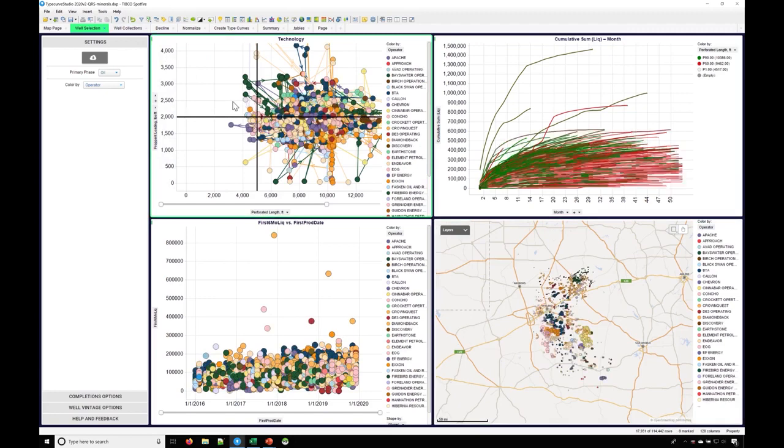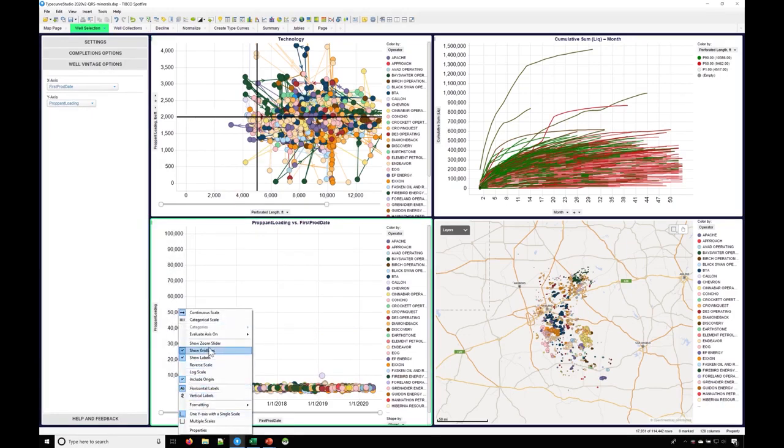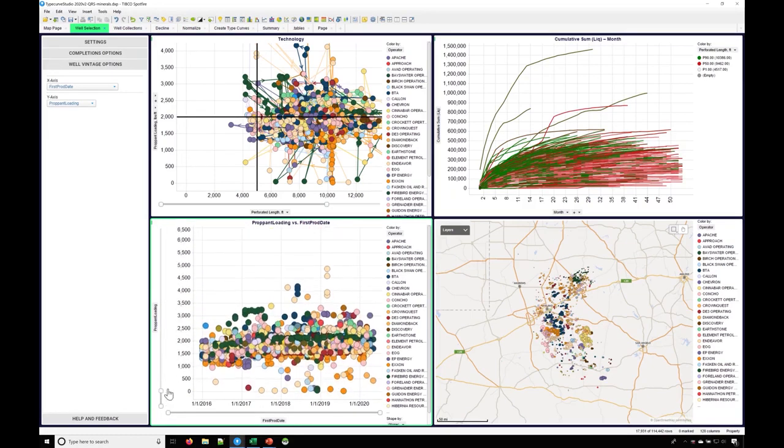We've already talked about the story that was coming together. You have some additional items that you can review here. Like if you wanted to look at how proppant loading was changing in this area over time, we can zoom in to filter out any bad data out there. So that's what the proppant loading story looks like over time.